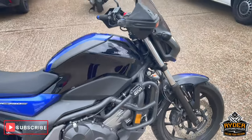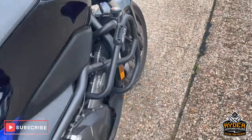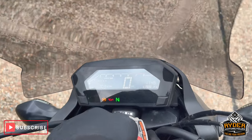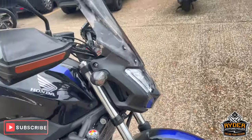Drive this stock. It's this Honda NC750S. It is a 21 plate, and the mileage is 7,034. The bike's yet to have a full valet. It's just a brief walk around video just to show you the bike.